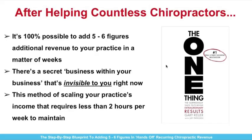Yes, this video is packed with information that many of my clients have used to add at least $5,000 in recurring revenue to their practice within just a matter of weeks. Now, they're using the same system to blow their business up by adding 10K, 20K, and beyond, all without personally delivering anything every month.